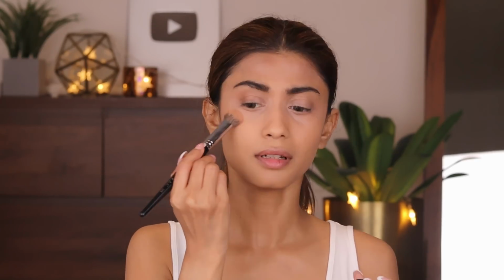I am going to use the banana powder again. I think I just used too much product the first time. So I'm just going to use a little bit of powder just to set this area. Yeah, now it's looking good. So finally my base is done.